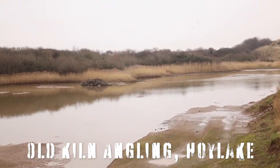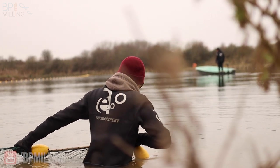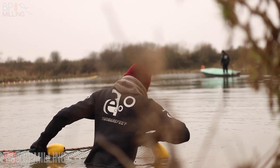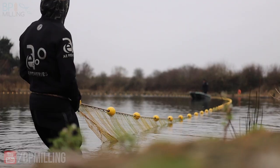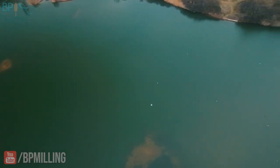So the next job was right up north in the Wirral for Old Kiln Angling, and these were some big brick pits. So we had a couple of days doing some stock assessments and surveys, removing juveniles from these brick pits. But in their very nature, these quarries, they're always very deep, and the lake bed can be very up and down. So if you're not careful, you can lose a lot of time pulling in big sweeps. But if you're pulling the net over sunken islands or any plateaus and gravel bars, then you can lose fish. The net's not gonna fish very effectively over those features.